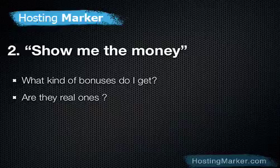If a company tells you that you get, say, Google Tools within the bundle, it's not really a bonus because Google Tools are actually free. Okay, it's free for everyone. So a real bonus would be, let's say, a domain for life, or real bonus would be credits with Google, Yahoo, or MSN when it comes to online PPC advertisement and so on. So these are real bonuses.